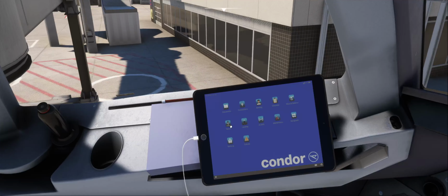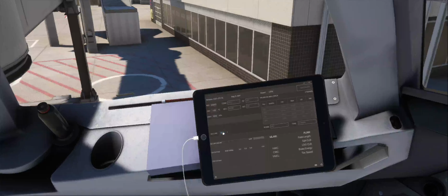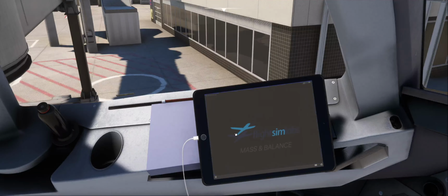Apron, Lufthansa 454, stand Alpha 62, request push and start. Lufthansa 454, pushback and startup approved, area 3. Pushback and start approved, area 3, Lufthansa 454.